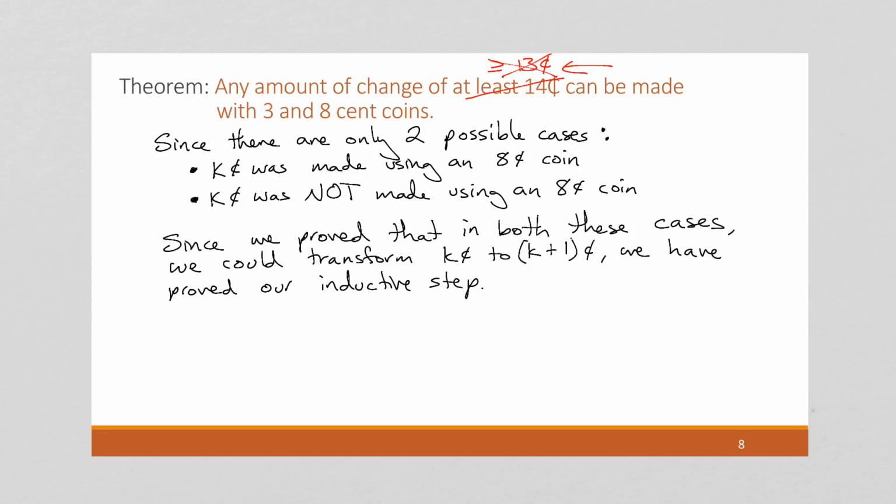So the base case would be essential in that situation to demonstrate that the proof wouldn't work. In this case, since we're using 14 cents, it does work. But you always have to do both parts. It's not sufficient to do either just the inductive step or just the base case. Both parts are required.